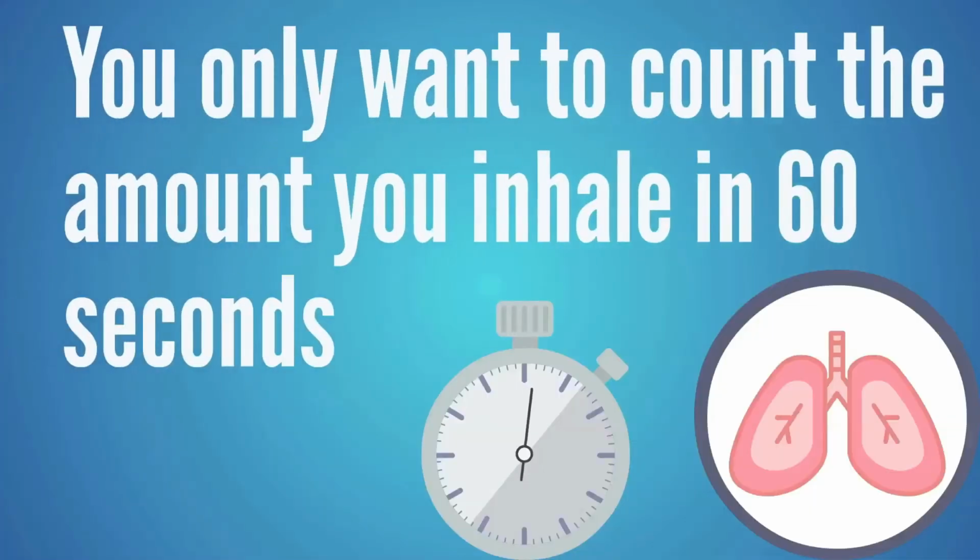If you tell them you want to check their breath rate, it can affect the rate at which they're breathing. Like, oh, am I breathing fast? Should I slow down? Or, it can just kind of freak them out a little bit. So I like to tell people I'm checking their pulse, and then I count the number of inhales for a minute. Don't count inhale as 1 and exhale as 2.